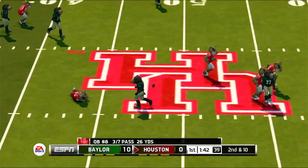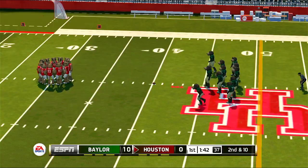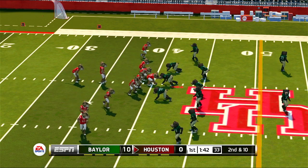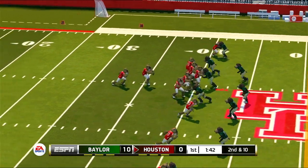Slings it out, and it gets tipped. That was textbook coverage by the defense. That's exactly what you want to do on every single pass play, but it doesn't always happen. From their own 40-yard line, 2nd down.